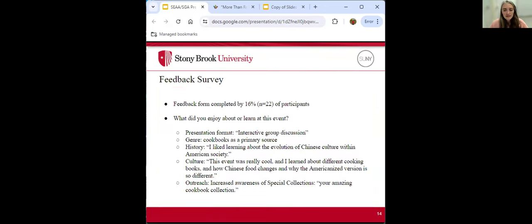So 16% of the attendees completed the feedback survey. Participants said they enjoyed both learning about the history behind the cookbooks and the interactive group discussion. Comments included, "I liked learning about the evolution of Chinese culture within American society," and "This event was really cool, and I learned about different cooking books and how Chinese food changes and why the Americanized version is so different."